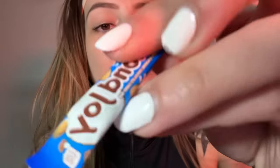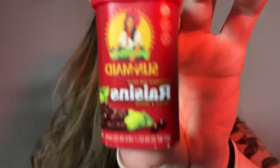Okay, next we're gonna go ahead and move on to sense of taste. What would this taste like? It would taste like peaches. That's correct. Okay, now how about this? What would this taste like? Like an almond joy. How about this? What would these taste like? They would taste like sunbelt raisins.